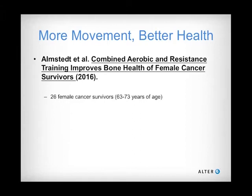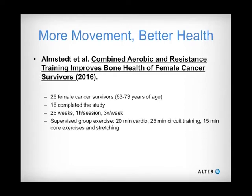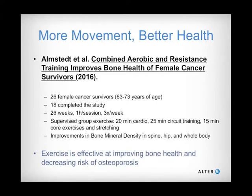And in this one, for female patients that recovered from cancer, one of the issues that happens with chemotherapy is osteopenia and osteoporosis. So 18 of these patients completed the study. They went through an exercise program, 26 weeks, 1 hour per session, 3 times a week. And what they saw was with the supervised exercise, which consisted of cardio, circuit training, core exercises, that these subjects had improved bone mineral density throughout. So it wasn't just in certain bones, but in the spine, the hip, and the whole body. So exercise is effective at improving bone health and decreasing the risk of osteoporosis. So again, the theme is movement.